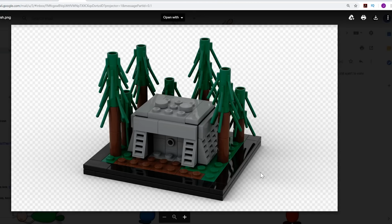Ooh, I know exactly what this is. It's the little bunker from Endor. This is what's protecting the shield around the Death Star. Love the little tree builds. The bunker looks very fun. And yeah, this is fun.